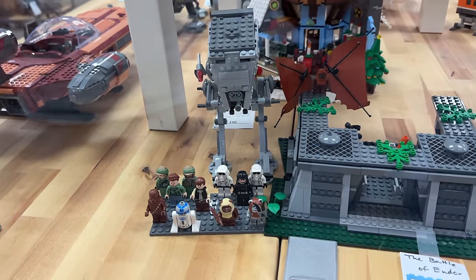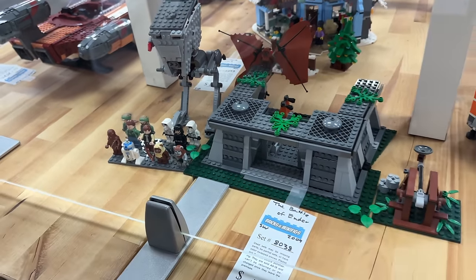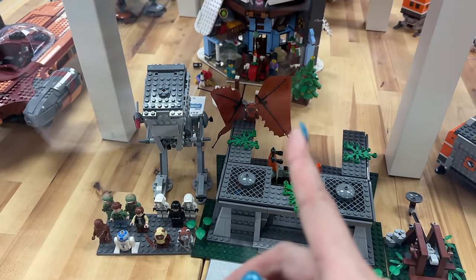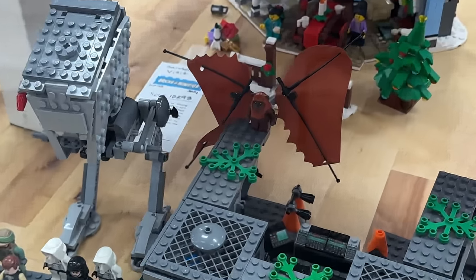So I never ended up buying that Hawk one that came out a few years ago. And this is just an awesome set. I would love to have it, honestly. I'm looking at this too. Is that Ewok flying? Does it have a flying machine on it? Yeah, he flies and he drops rocks on stormtroopers' heads.